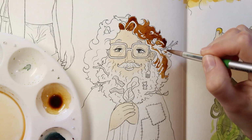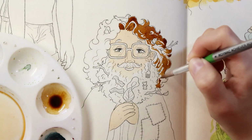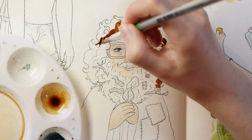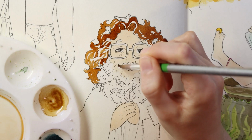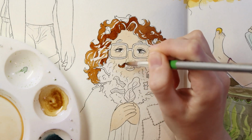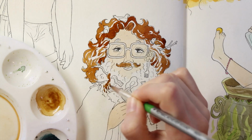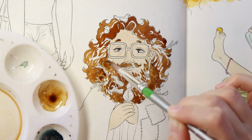I feel like the more I draw him, the more grey hairs I give him, and I don't know why. I guess I'm just finally accepting that he's an old man, and old men have grey hair. Make way for the wisps. He also has a very specific grey patch in his mustache and a bunch of greys scattered throughout his beard. So he's looking a little bit like a hot mess right now. We will bring it together.